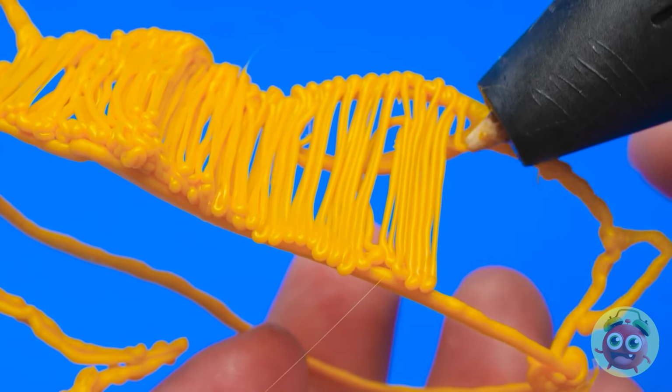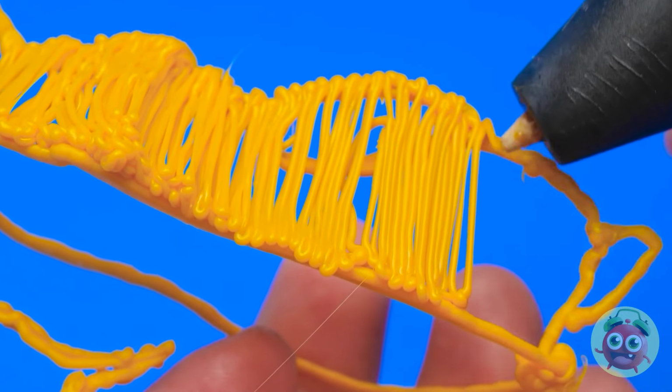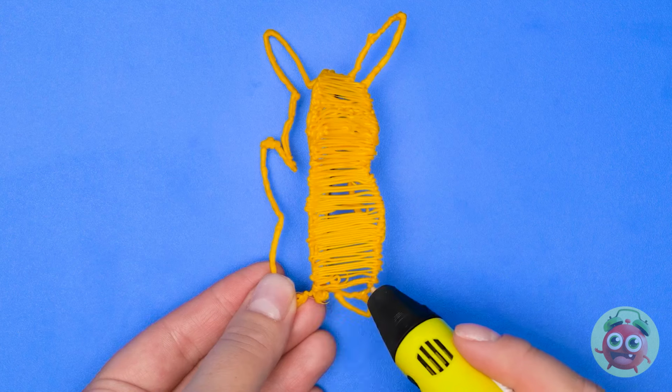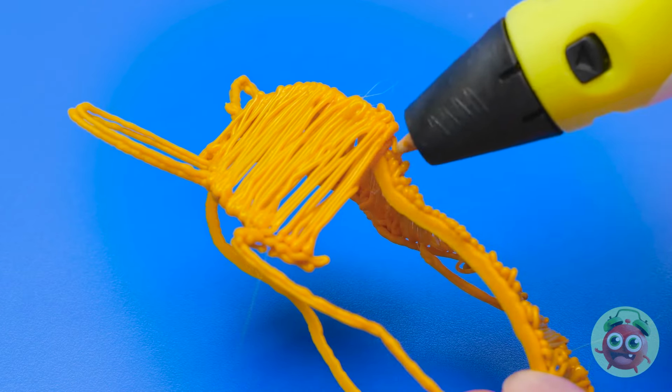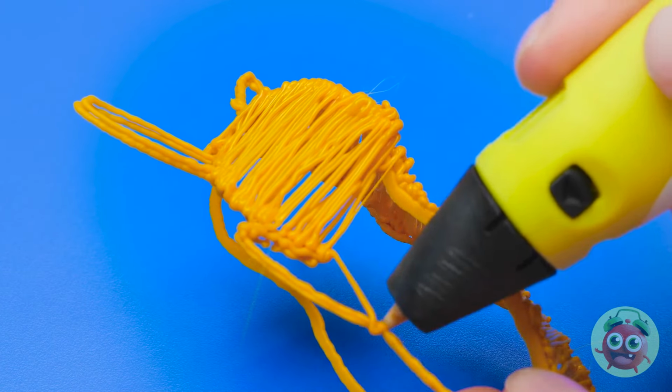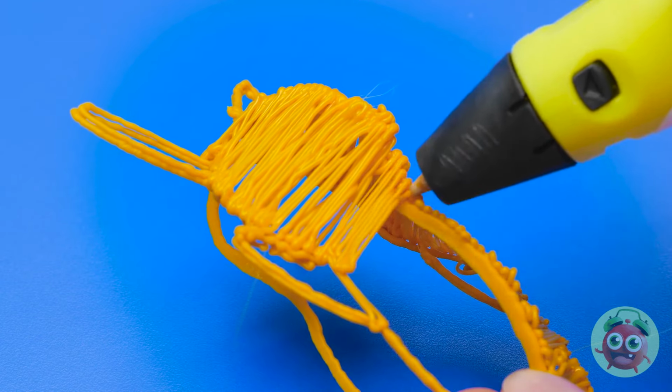This doesn't need to be perfect. Yet. But I want to cover it as much as I can. It'll make it much easier to work with later on. This won't be the finished toy. Just a little more. That's the first side completed. Now I work on the opposite side. I'll do the exact same on this side. I just need to draw long horizontal lines.